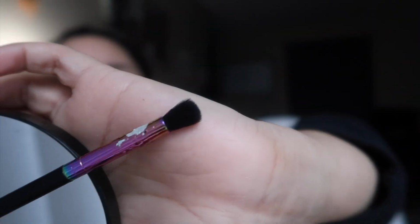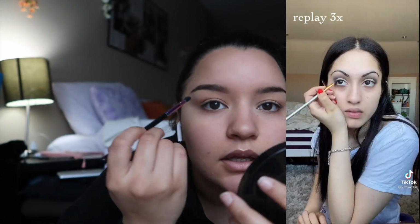And now I'm going to use a fluffy brush and I'm just gonna blend out the outer part. And now she's going in with a cool tone like black, which I don't have, so I'm gonna use this cool tone brown. And she only puts it at the outer part, so she only puts it here.